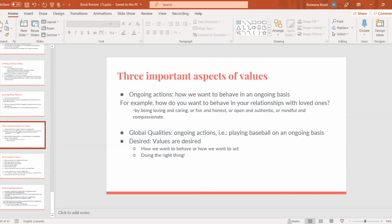So this section teaches us how we want to behave, how we want to act. The values help us to do the right thing, and the values guide us to do the right thing. The values that we have mold the person that we are, and they guide us to behave on an ongoing basis based on the things that we truly care about.